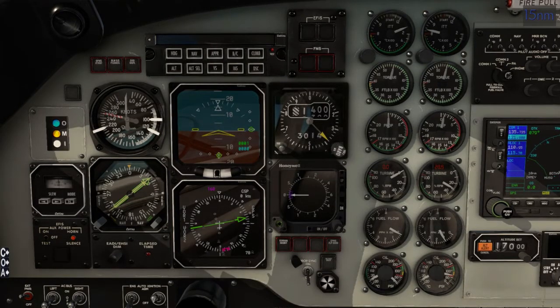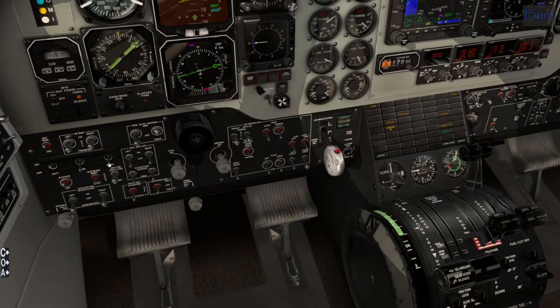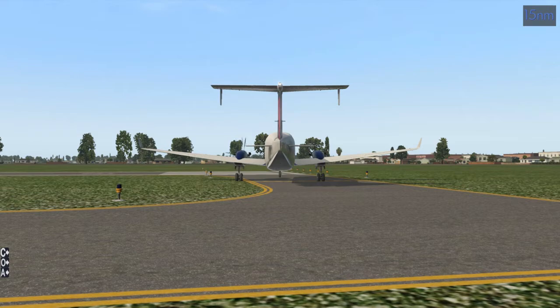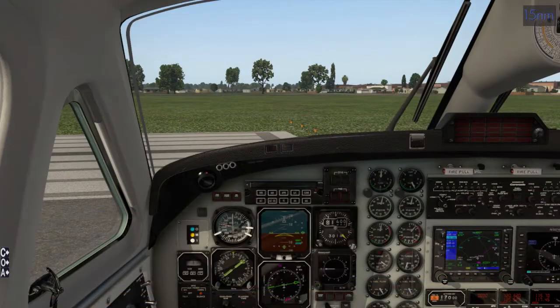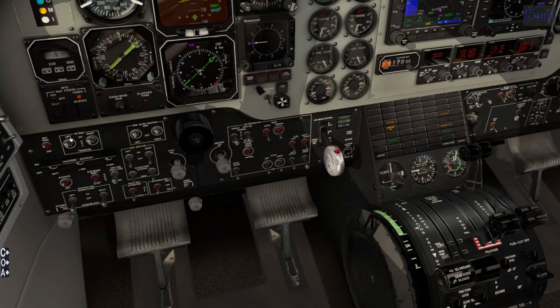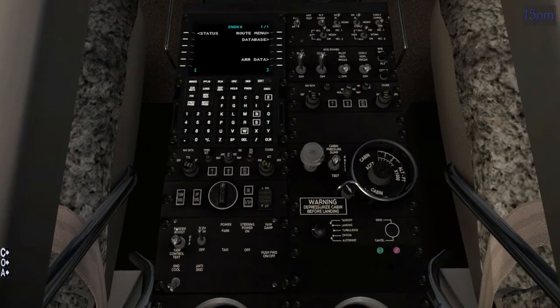And we have prop rotation, so we'll turn on the right generator. We'll start the left engine. And this one will just kick on right away because the conditioner's already forward. And prop rotation, and you can confirm back there. Alright, whoops, wrong preset. Let's do the other generator. Close the cover. AC bus, right and left. Rudder boost between the seats.